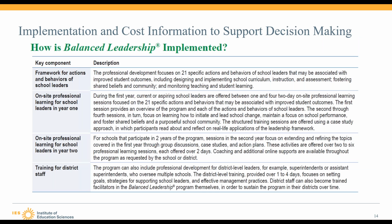The intervention report also contains implementation and cost information to help decision makers understand what is needed to successfully implement the intervention. In the Balanced Leadership Intervention Report, this section described the key components of the Balanced Leadership Program, including the framework for actions and behaviors of school leaders, the on-site professional learning for school leaders in both the first and second year of the intervention, and training available for district staff.